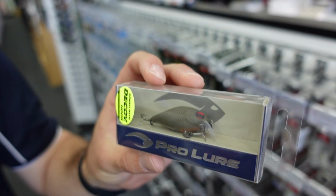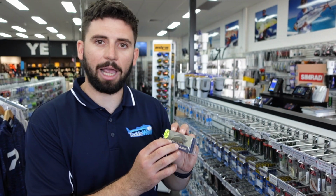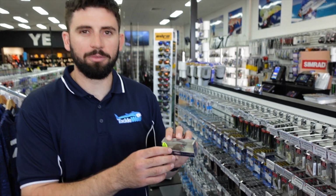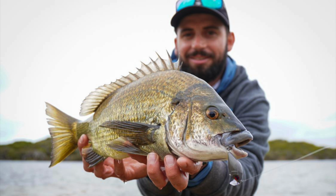And then lastly, one that I do use a lot in summertime, especially on the flats, when there's a bit of water through them, especially as well when there's a bit of wind, is the crankbaits. This is the Pro Lure S36, the shallow. It's in the combat color, it's a UV. I was using this one again recently down south, got a cracker of a fish on it.